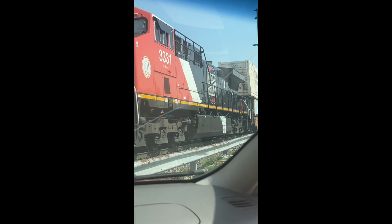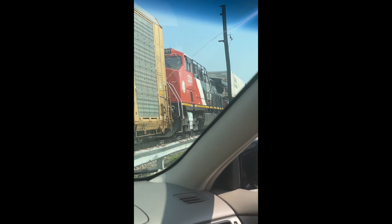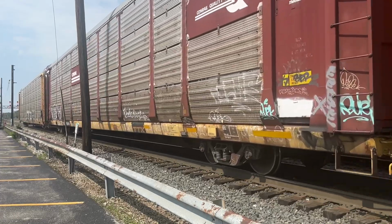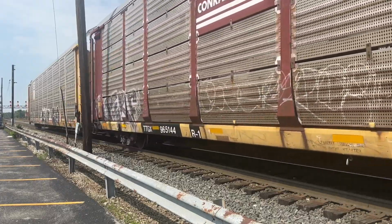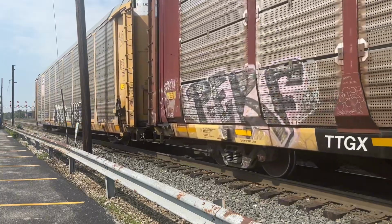I tried to chase it, I don't know where I stopped at, but I caught back up with it, I guess. And here we see the last bit of the train, and towards the end of the shot, you can see the head of those two GTW Geeps.